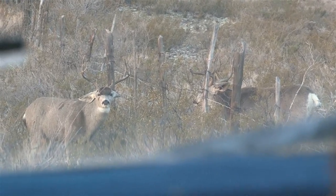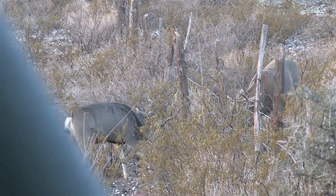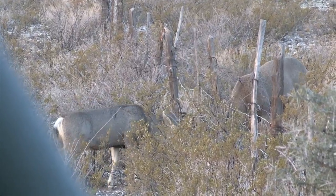We sat there and filmed them for 10, 15 minutes. I filmed through the windshield, as you can see, and then at the next point I'm out the window, and we're only 20, 30 yards from these deer, and I'm out the window filming them. So as we decide to pull off and leave, the big buck turns and takes off running, and at that point the small buck jumps the fence to take off running also.